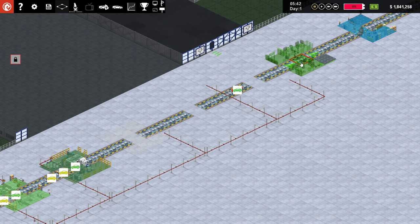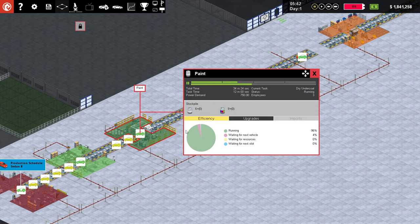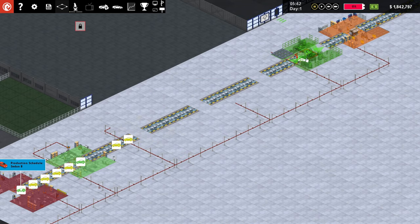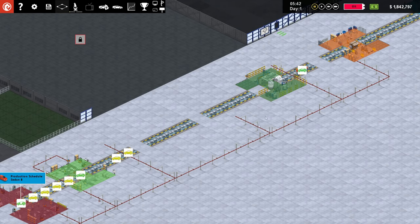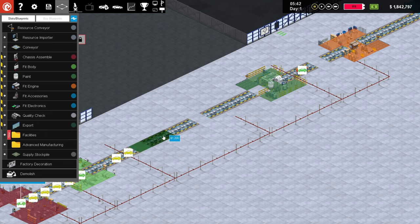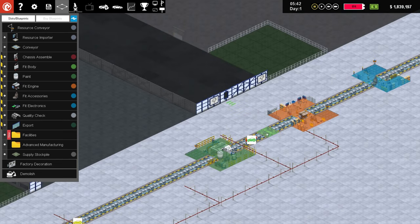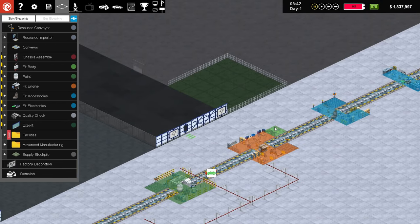Now, we're going to move you. 2, 3, 4. Now, because we're doing that one, 1, 2, 3, 4. Okay, and we'll put in the conveyors because that's good. It only runs out and charges you money when it gets to an empty slot. That's all good too.